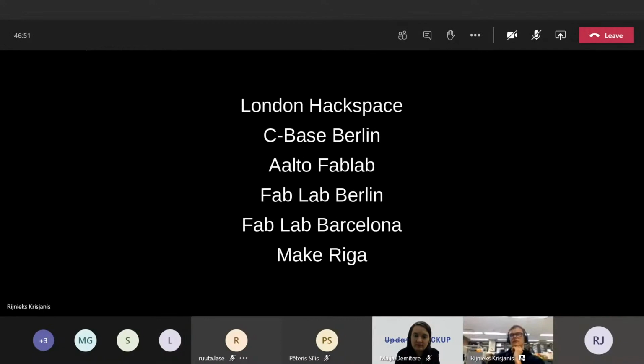And then Fab Lab Barcelona is kind of a central Fab Lab in Europe, one of the first ones that were established after the original Fab Lab at MIT in Boston. It's connected with the Institute for Advanced Architecture of Catalonia.